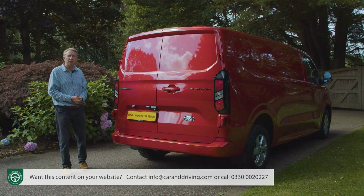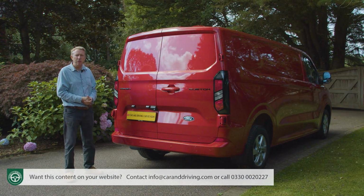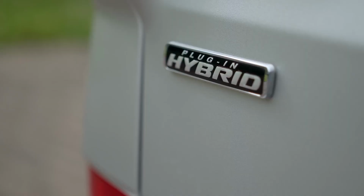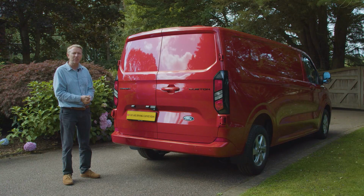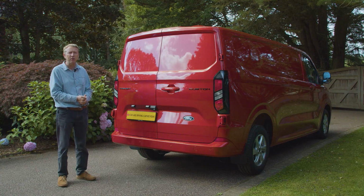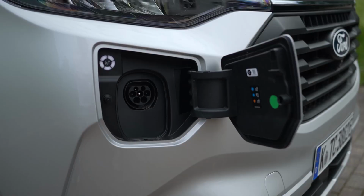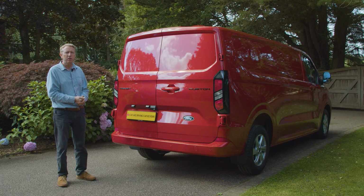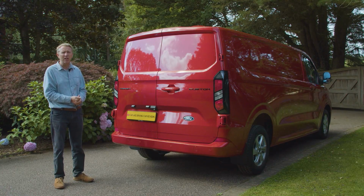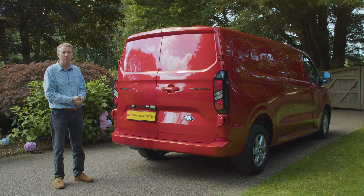If your business needs to make more of an eco statement but isn't quite ready for a full EV, then you'll possibly be interested in the PHEV petrol model we told you about in our driving section, which has an 11.8 kilowatt-hour battery offering 34 miles of EV range. Charging this model takes much the same amount of time as before because the 3.7 kilowatt charging speed is the same, which means it'll take around 4 hours to charge from empty to full.